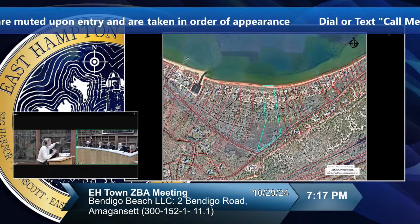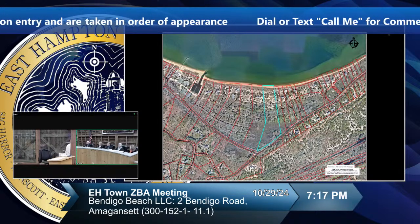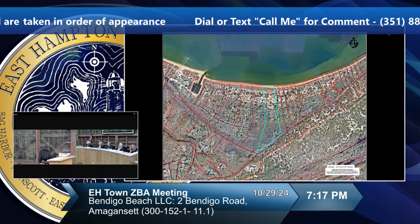It's just a ditch. Can I use the mic here? Yeah, everyone wants to use the magic wand.